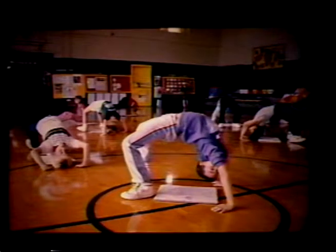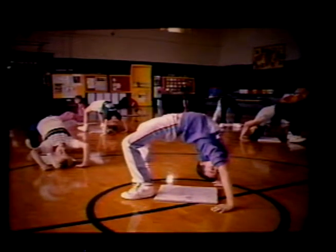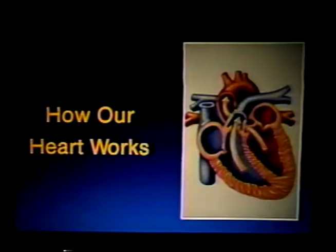Let's take a look at how we can make our heart strong and healthy and why it's important to keep it that way. Right now, our hearts are pumping blood all through our bodies to our muscles to give them energy from the food we eat and oxygen from the air we breathe. Our muscles depend on our heart and the blood it pumps. So, the better our hearts work, the better our bodies can work.